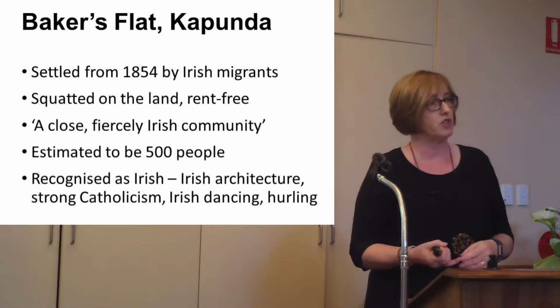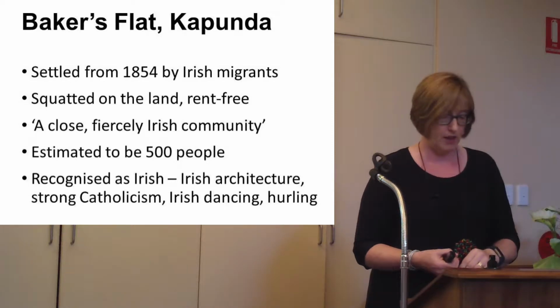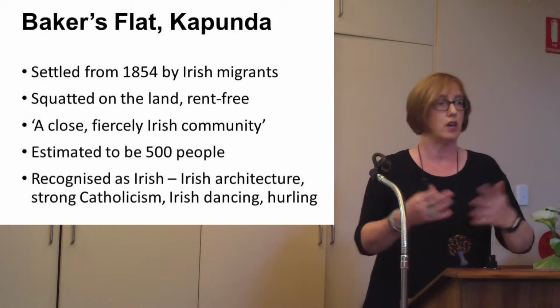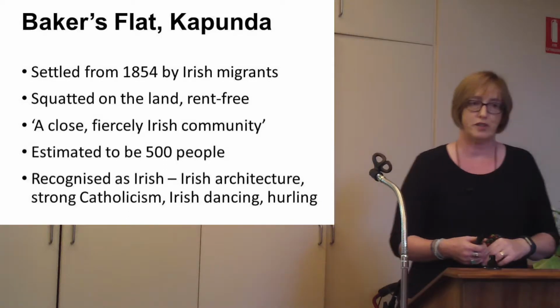They kept up traditional recreational activities such as Irish dancing. There were hurling matches on Baker's Flat. And they continued to follow an Irish lifestyle, including communal and cooperative farming. But they weren't very popular locally in the broader community.